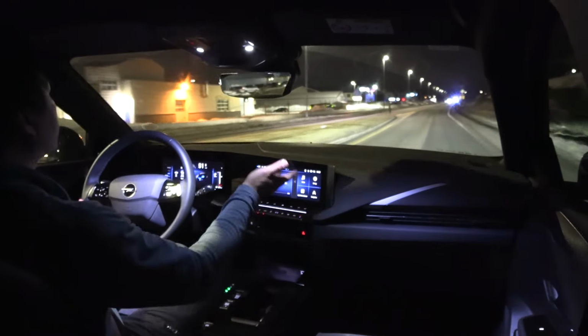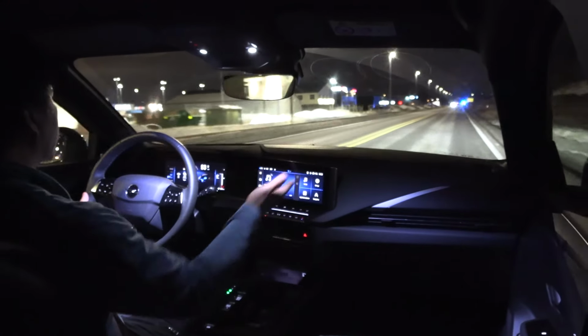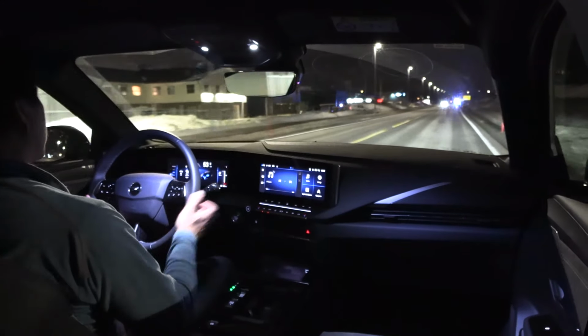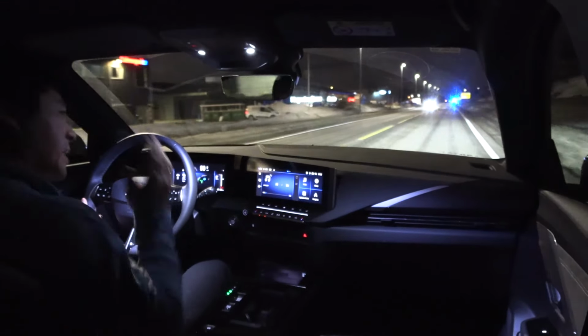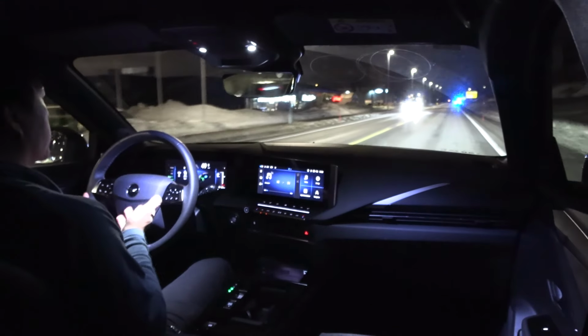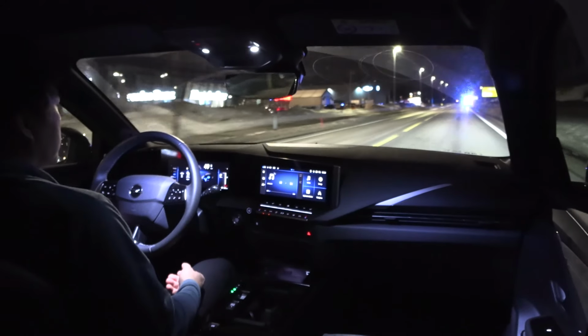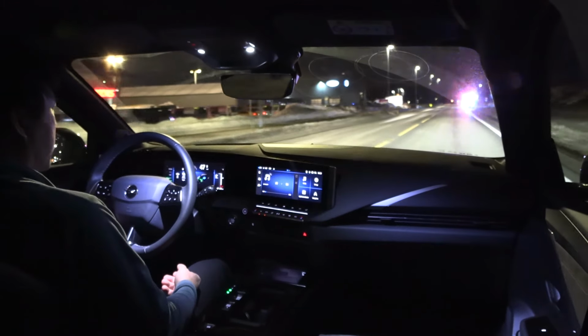Yeah, also when you navigate to some location, the navigation doesn't tell you what percent you will arrive with. When you're charging, it doesn't show you how many kilowatts you're charging at, but it does show you how many kilometers per hour you're charging at. But you don't know how many kilowatts that is.